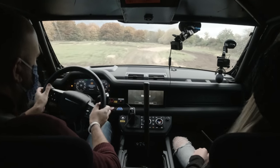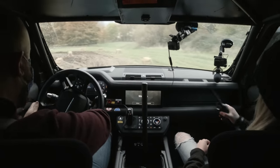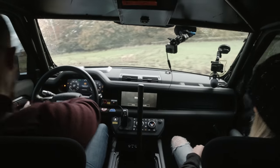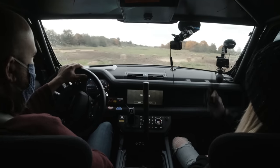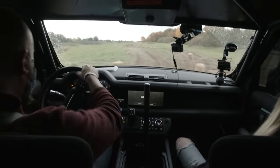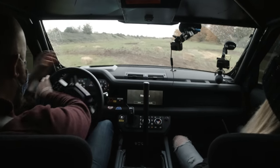Keep going. Brake. Off the brake. Get it turned in, just wait for it here, be patient. Go. Use the hay. Full power all the way up here. Go, oh yeah. Keep going, brake. Off the brake. Get it turned in.